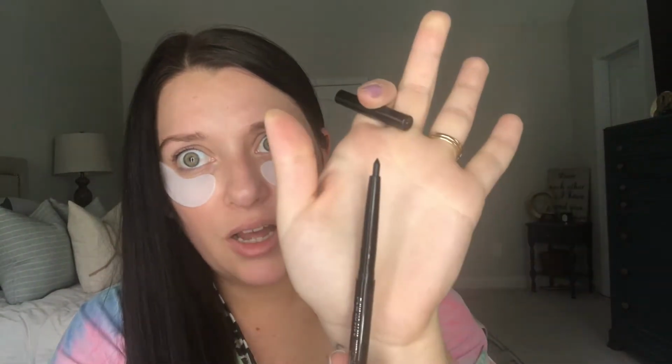I really love a good marker, a felt tip eyeliner, but I couldn't find one. I looked for one like that and I could not find one. So this is the closest one I could find. The pencil, it's a roll-up retractable, which is super nice for $1. We'll see how well that works.